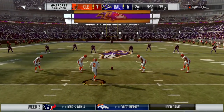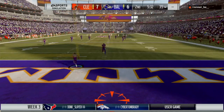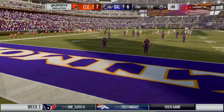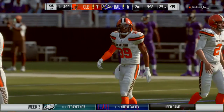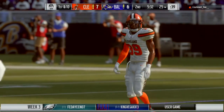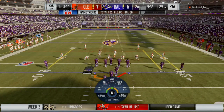Gonzalez now to kick this one away. And this will not be returnable. It's out of the back of the end zone for a touchback. And now here come the Ravens, hoping to do better than they did their last possession when they punted the football.